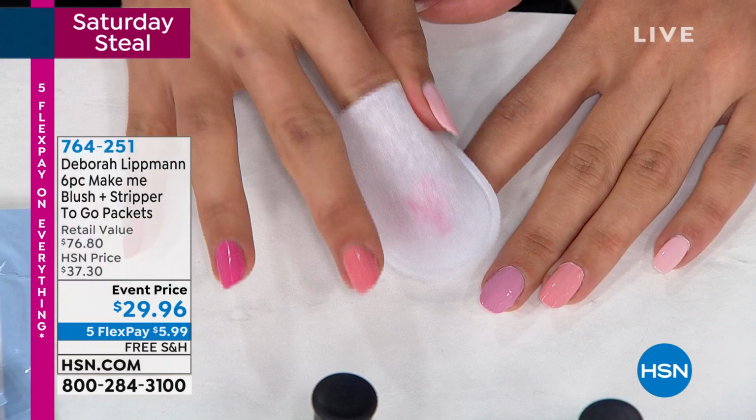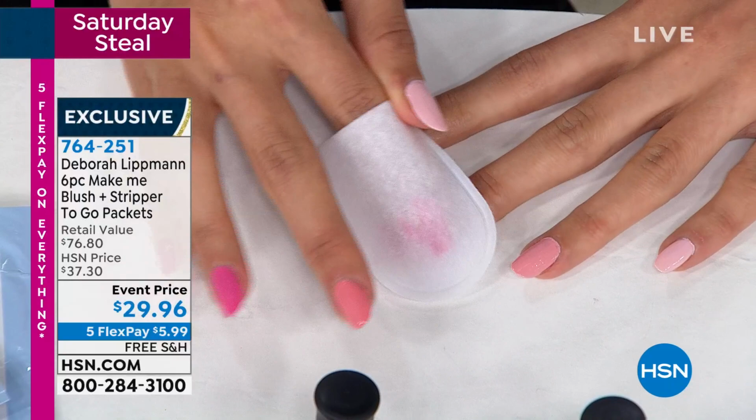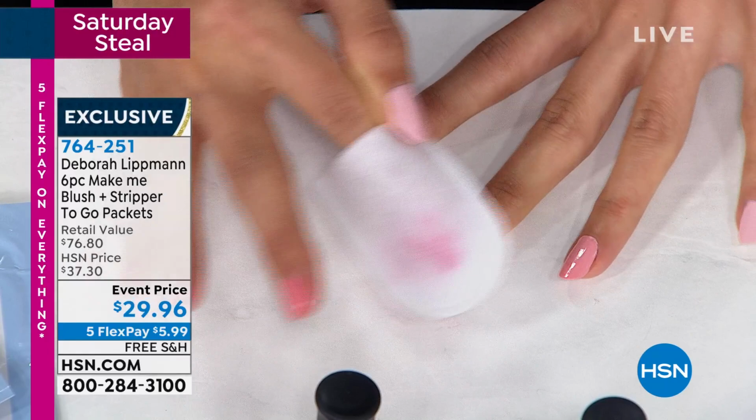And talk about what our model is using there. You guys are not having to get a cotton ball. No more cotton balls. They leave little pieces of cotton on your nails. This is the stripper to go. So this is my award-winning nail polish remover that is already infused in that little mitt. So when Christina takes it off, she puts it on one finger and then uses it to remove the polish on the other fingers. And you're getting six of these strippers to go.